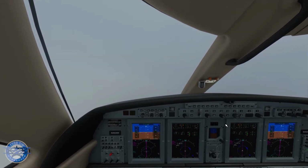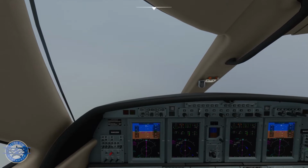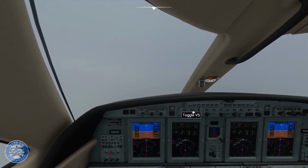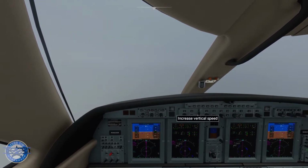Alright, and what I should have done is started my descent a little earlier manually, and then hit the VNAV so it could pick that up, because now I'm a little high.